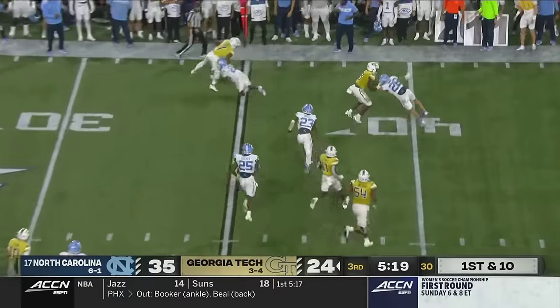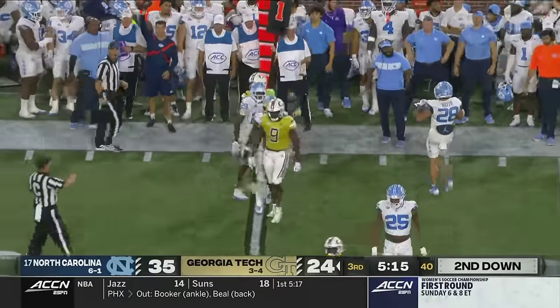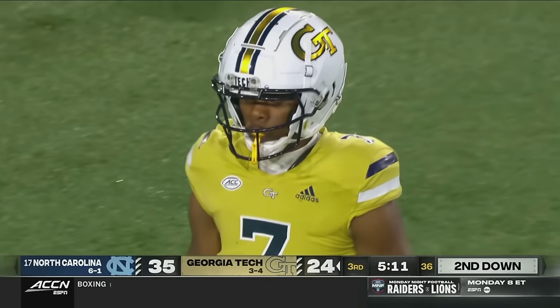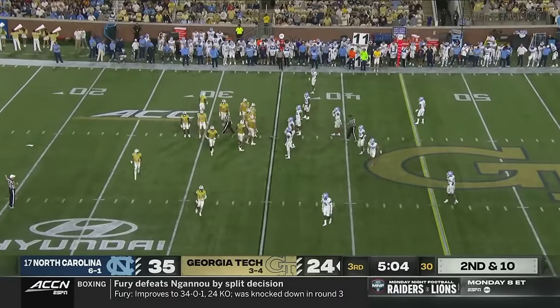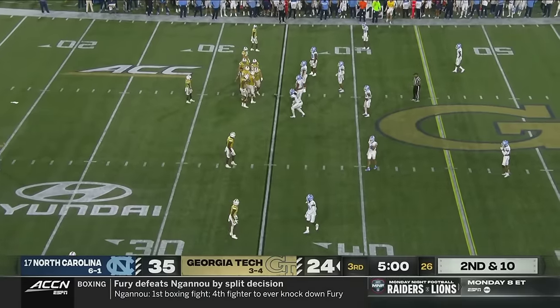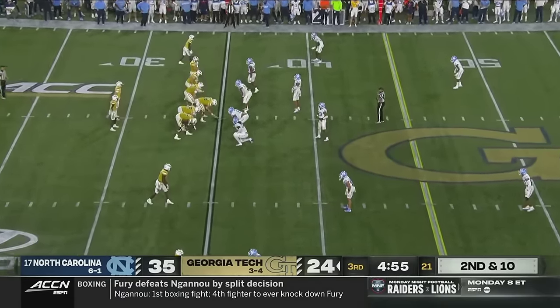There's a throw on the perimeter, and this is Chase Lane, who's seeing action for the first time in 5 games. And Lane, the transfer from A&M with Haynes King, had 3 catches and a touchdown against Louisville in game 1 this year. He's tackled by Marcus Allen. Second and short, or second and 10 rather. Just a short gain on the play.